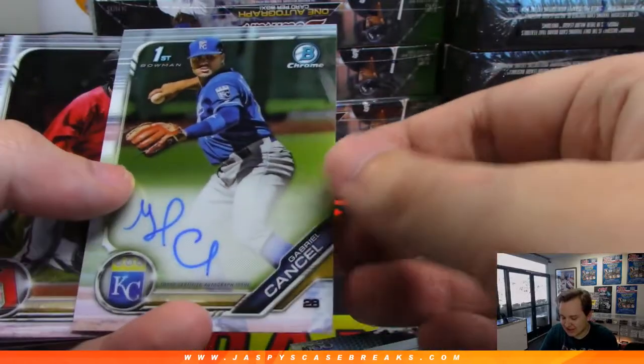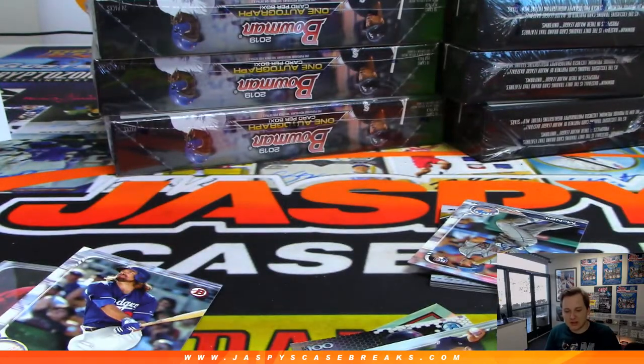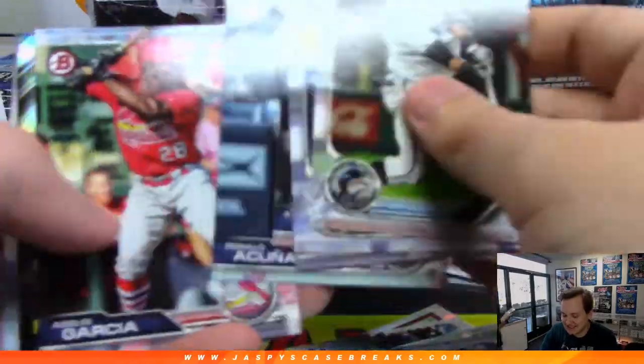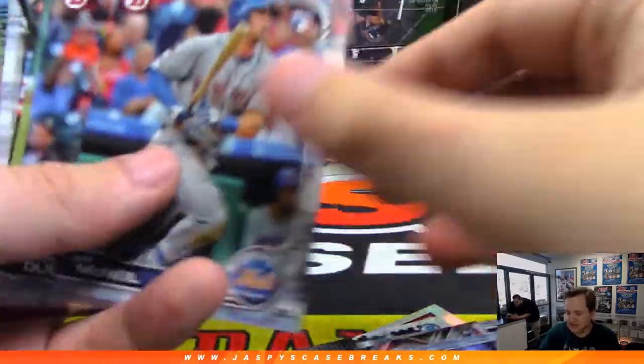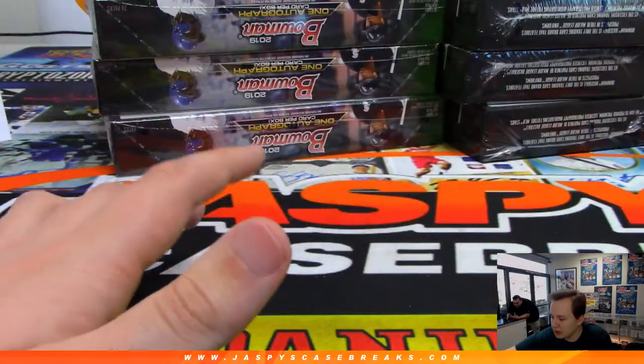It's an auto. Yeah, there's the autograph. It is Gabriel Cancel, Kansas City. Another one for Stacy. There's a crazy name I've seen today. Victor Mesa? No, not that one. No, it's another one. And then there's Victor Mesa. Yeah, there's a Victor Mesa on the Marlins. Victor Mesa Jr., I think it is. What's up, big boys? No, what was his name? I gotta figure it out. Alright. Halfway through, box number 7 coming up.